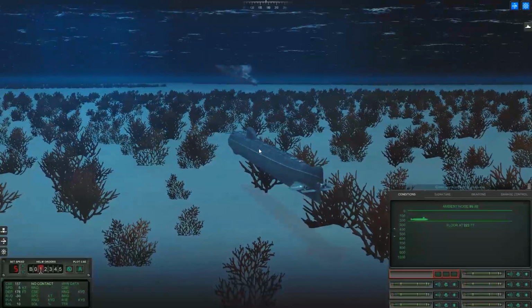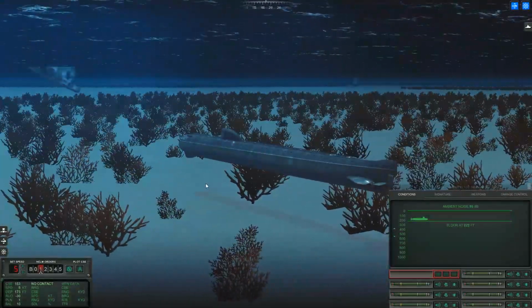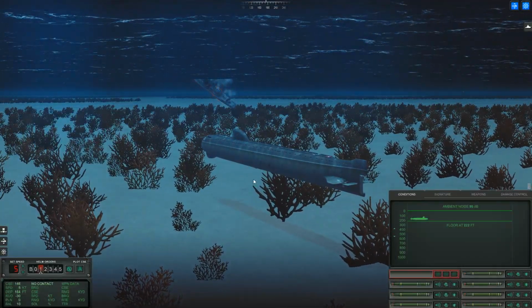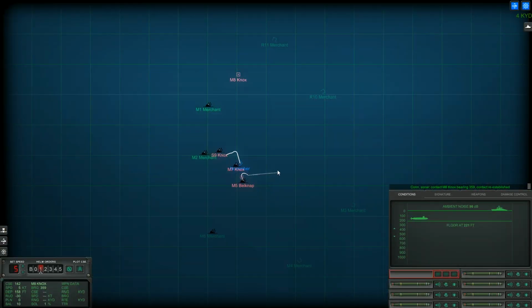Yeah, sadly I don't think we're going to get any more merchant ships, which was the entire point of this particular mission, because they've all run. There is no way known I'm going to be able to catch them, especially while trying to keep myself quiet while that helicopter's floating around.